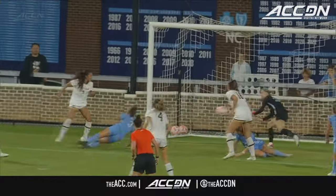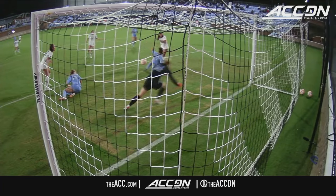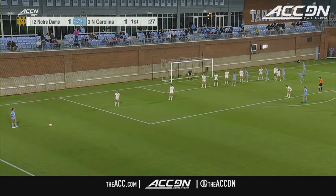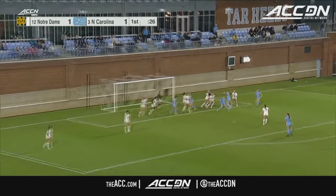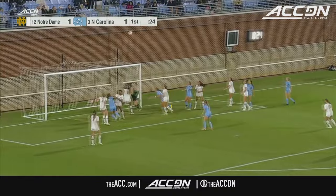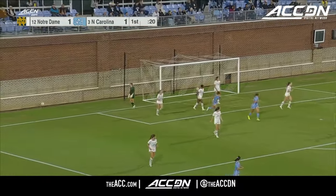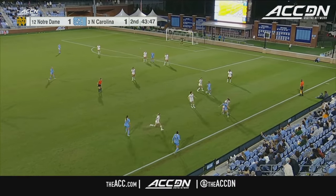Really against the run of play for how much possession and opportunities North Carolina has, but a huge goal. Completely against the run of play in this first half. Can they get something back on the set piece? Headed back in front, but off the top of the crossbar and out. So much energy really throughout that first half for North Carolina.